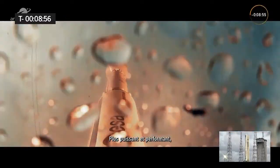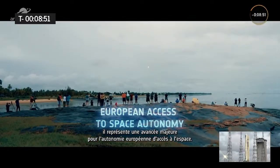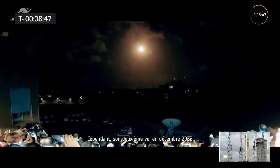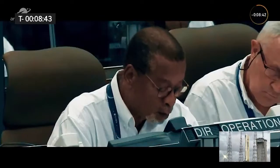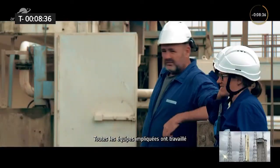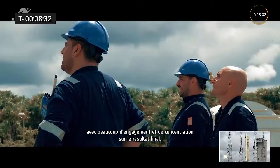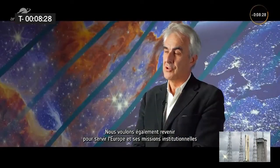More powerful and capable, it is a major step forward in European access to space autonomy. However, its second flight in December 2022 encountered an engine anomaly that led to its failure. We are looking forward to seeing Vega-C back in flight, with all the teams who have been working on Vega with a lot of commitment and focus on the final results. We also want to be back to serve Europe and institutional missions with a robust launch.